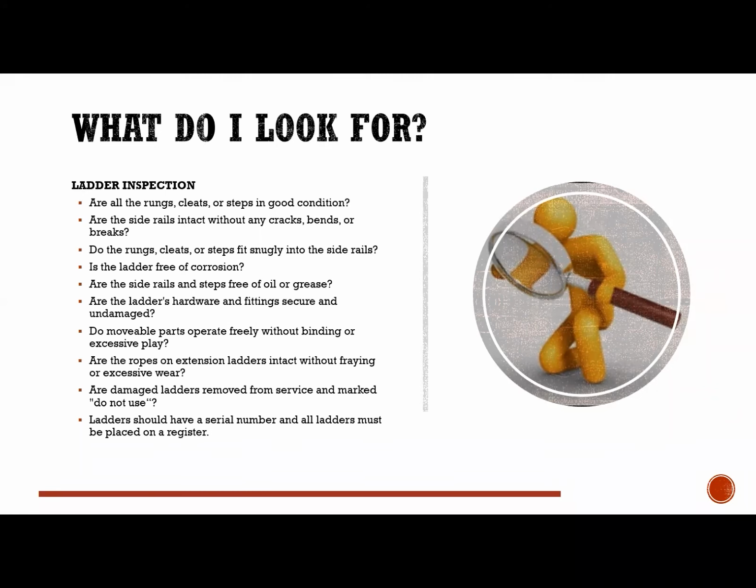Are the ladder's hardware and fittings secure and undamaged? Do movable parts operate freely? For an A-frame ladder, you should have a lock mechanism between the two A-frame parts of the actual ladder. There's a little center locking mechanism that should come down. That should move freely. It shouldn't bind or have excessive play. If you have an extension ladder with ropes, are the ropes fraying? Do they have too much wear, or are they safe to use?